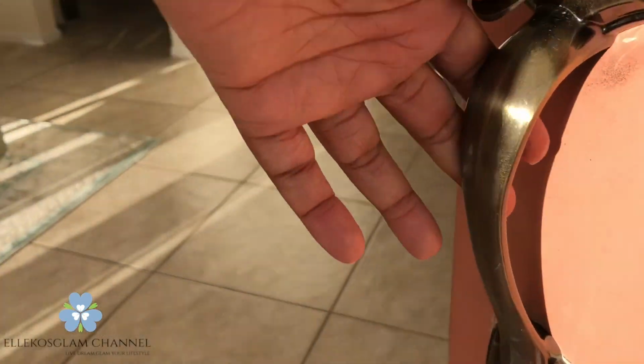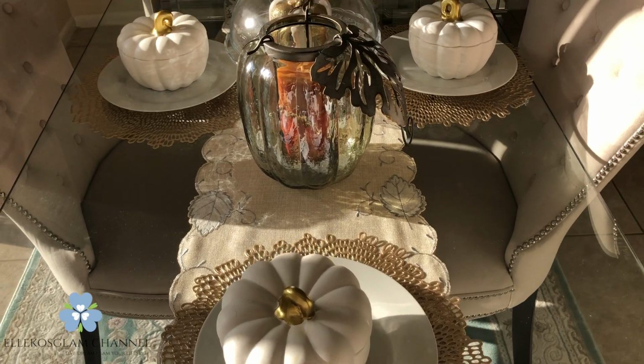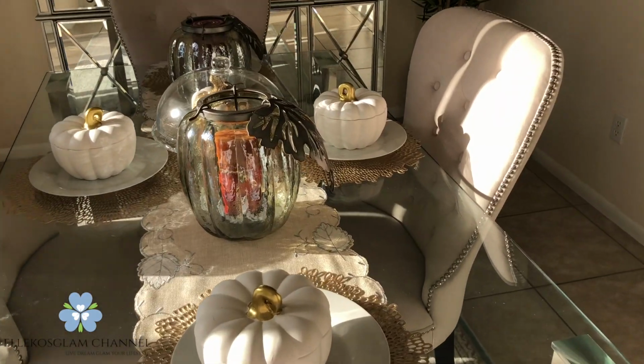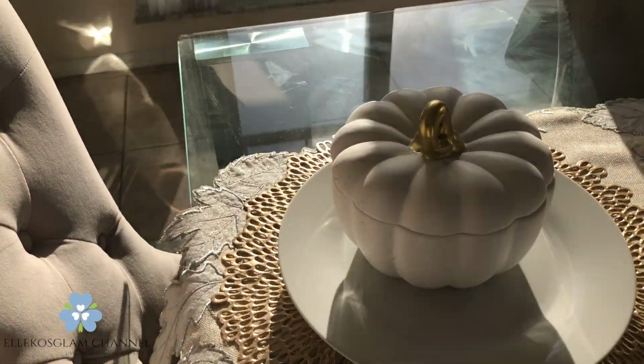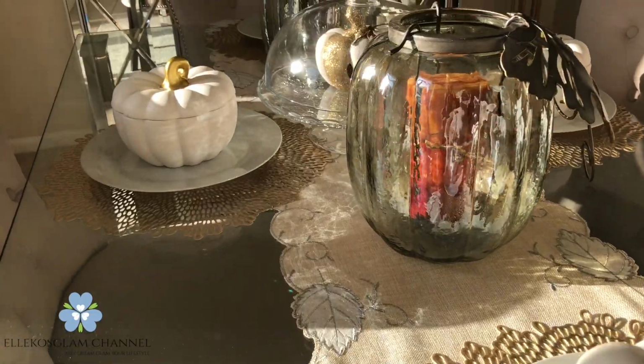Let's go in my home. So here's my place setting for the fall. I went very simple because it's just me and my husband and Snowball. So I did a place setting for 4 instead of 6 because it's going to be a real quiet Thanksgiving this year, and I just wanted to have something very cozy.